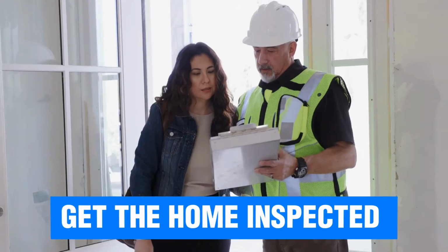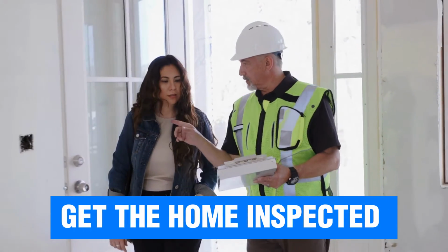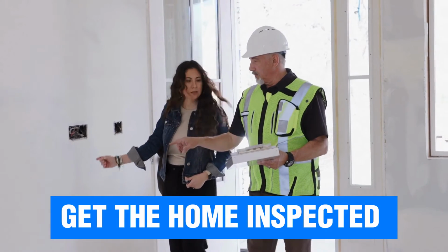So as you're getting qualified for that house and you make an offer, you also want to make sure you get the home inspected. This makes sure there's no hidden problems. You also want to look at the HOA paperwork. It's extremely important to make sure you look at the HOA paperwork. I'll give you an example.